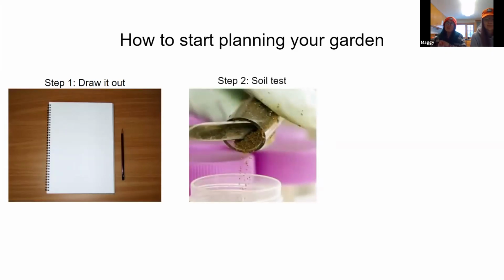So the second step is going to be to get a soil test. Garden centers sell these soil tests. You can do it yourself, or you can check your area's local extension. For New Hampshire, it's UNH. And you can send it into a lab and they'll give you a more detailed workup of what's going on in your soil. So basically what you're doing is you're testing the pH of your soil. So that's how alkaline or acidic your soil is based on a scale of 1 to 14, 1 being really acidic like vinegar, and 14 being really basic like lye.